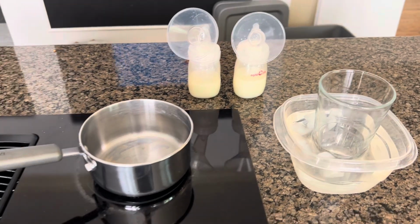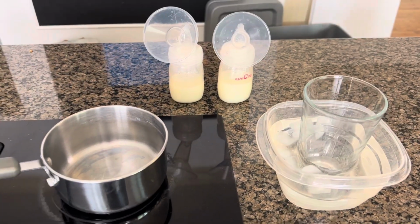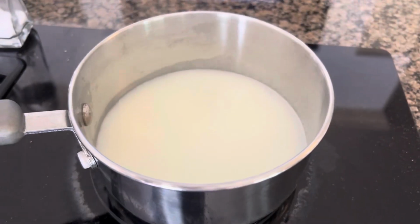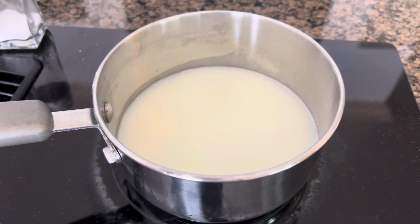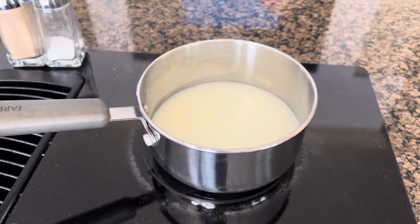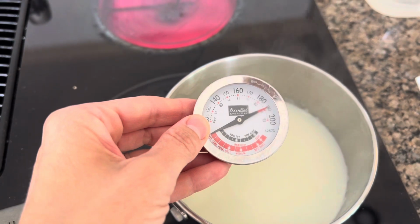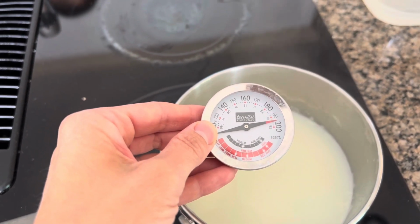So before you freeze and store all that breast milk, sometimes it's really helpful to figure out if your milk is high lipase. To fix high lipase milk, you can scald your milk, and that's easily done by getting a pot to put your milk in, boiling your milk till it boils just around the edges, and then you can take that and pour it into a cup. It has to reach 180 degrees when it boils. If it gets a little over that, it's okay.